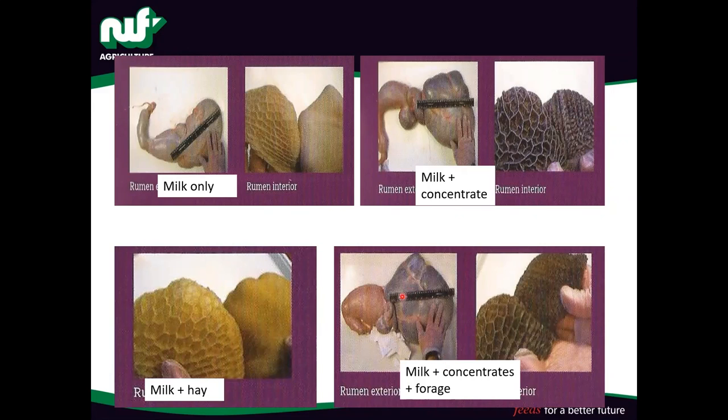And then the best one, with the largest rumen and the most in-depth papillae and development, is from milk, concentrate and forage. And this forage was through chopped straw.